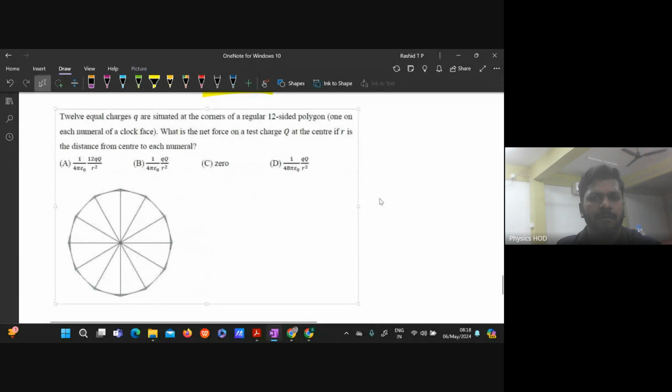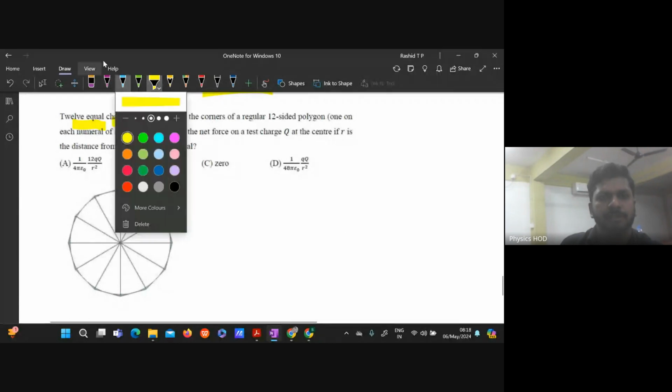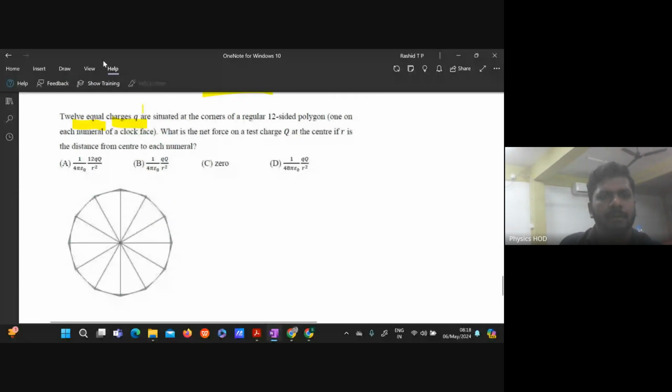This is another problem. 12 equal charges situated at the corners of a regular 12-sided polygon. This is a 12-sided polygon.